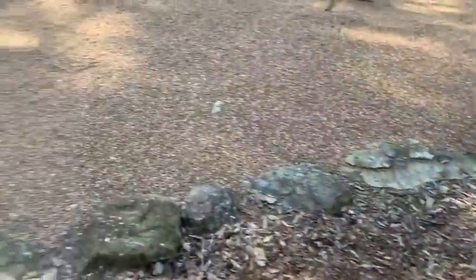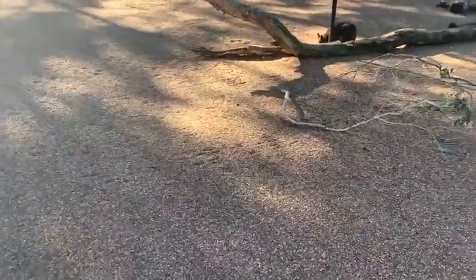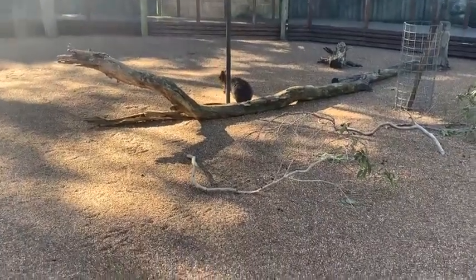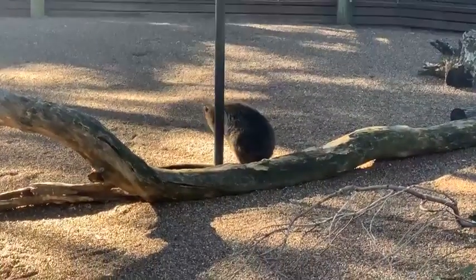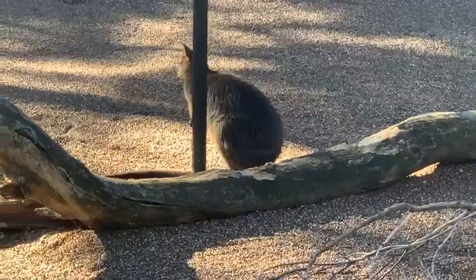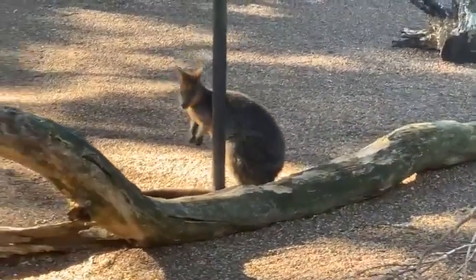Oh, I bet they are. I bet they are. Look, over here. Where is he? This little wallaby over here. Whoops, come on. Get my zoom working. Get away from that pole. Let's see if we can move around a little.